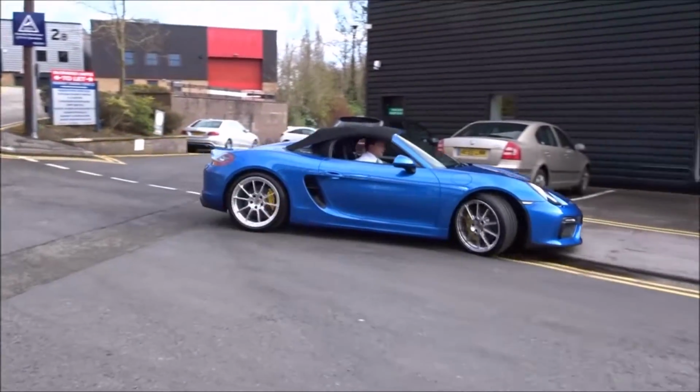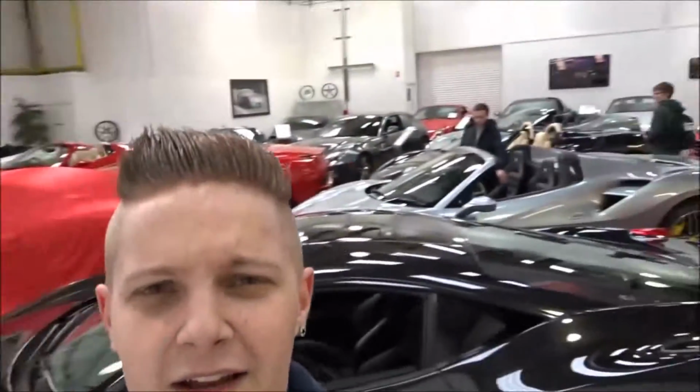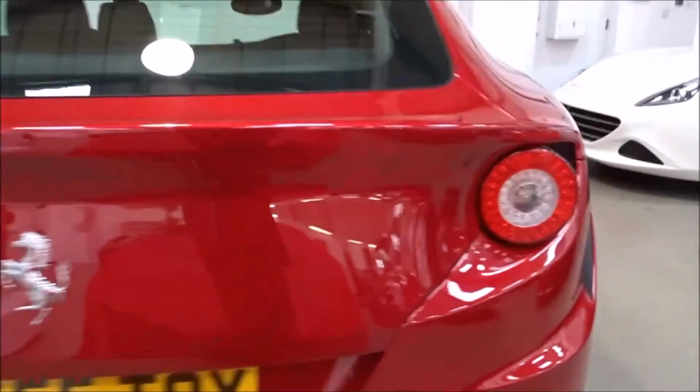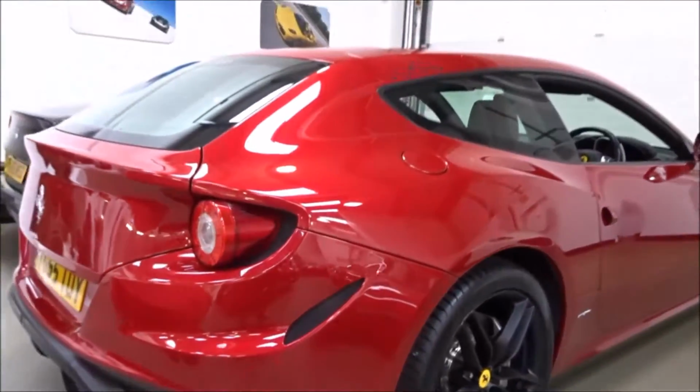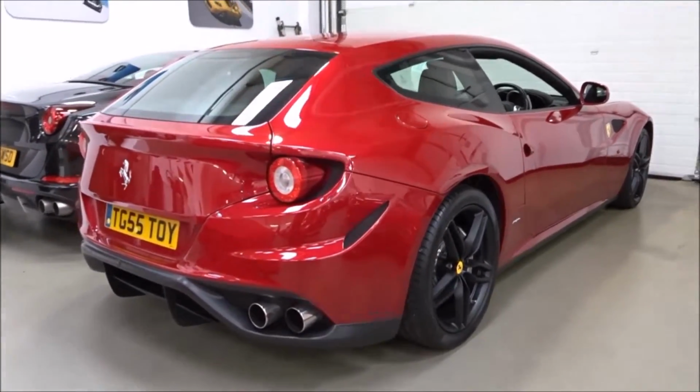So I've just come into Ferrari now, and it's absolutely insane. So I'm going to do a bit of a video and have a little walk around. So to start off, we've got this stunning red FF. Take a little seat inside now, and yeah, it's absolutely gorgeous.